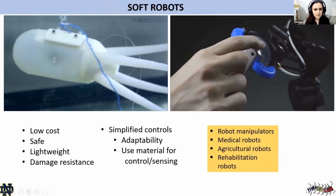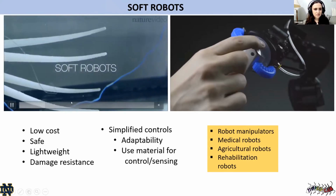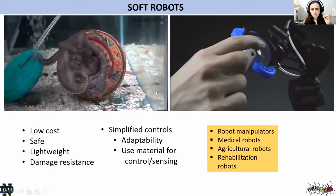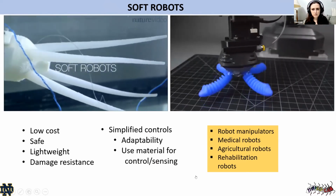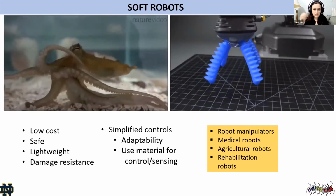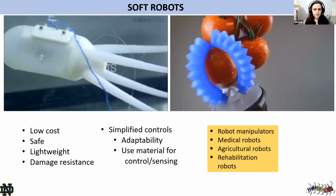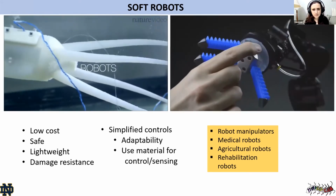Soft robotics means very low cost, safe, lightweight robotic systems. You can use silicone to create them, and they are often inspired by animals. For example, this robot is inspired by an octopus and is also used as a soft manipulator. This is one example. It just uses a single actuator. It uses pneumatic air actuation, and it can hold objects safely without disturbing the environment. So I am working on this topic also.